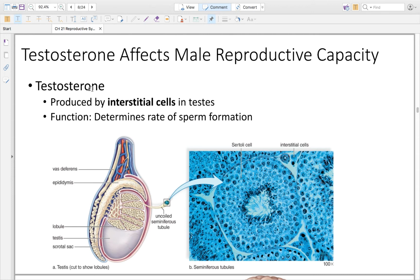All right, next are the interstitial cells. The interstitial cells have a huge job. They make testosterone. The production of testosterone is going to happen inside of the seminiferous tubules, and even deeper in there in these little tiny cells in the testes called the interstitial cells. That is their job, to make testosterone. The amount of testosterone will also determine the amount of sperm and the rate of sperm formation.